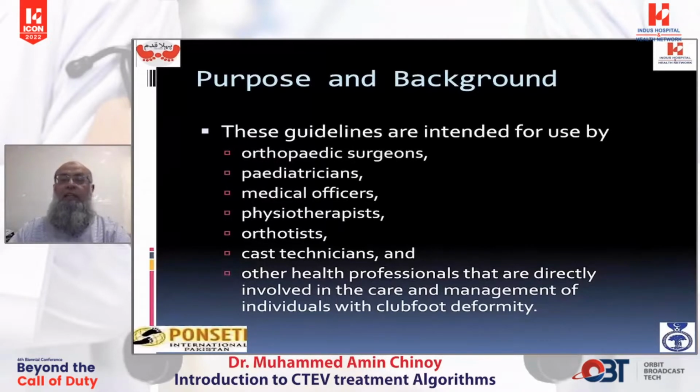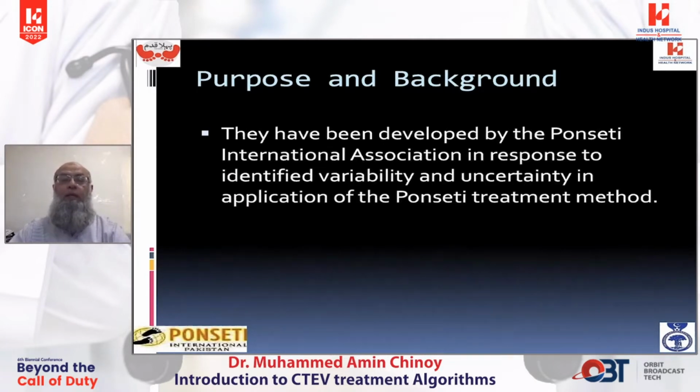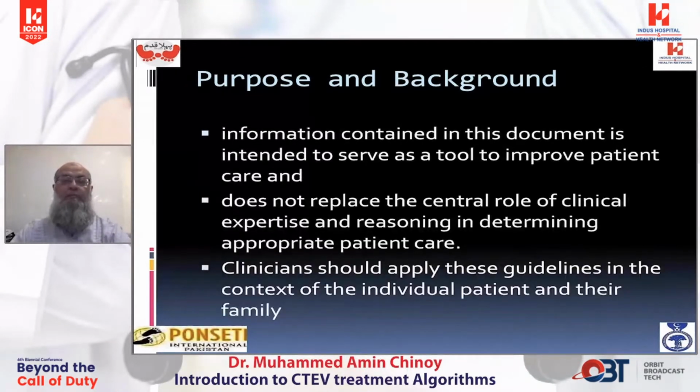These guidelines are intended for use by orthopedic surgeons, pediatricians, medical officers, physiotherapists, orthotists, cast technicians, and other healthcare professionals who are directly involved in the care and management of individuals with clubfoot deformity. They have been developed by Ponseti International in response to the identified variability and uncertainty in the application of the Ponseti treatment method.